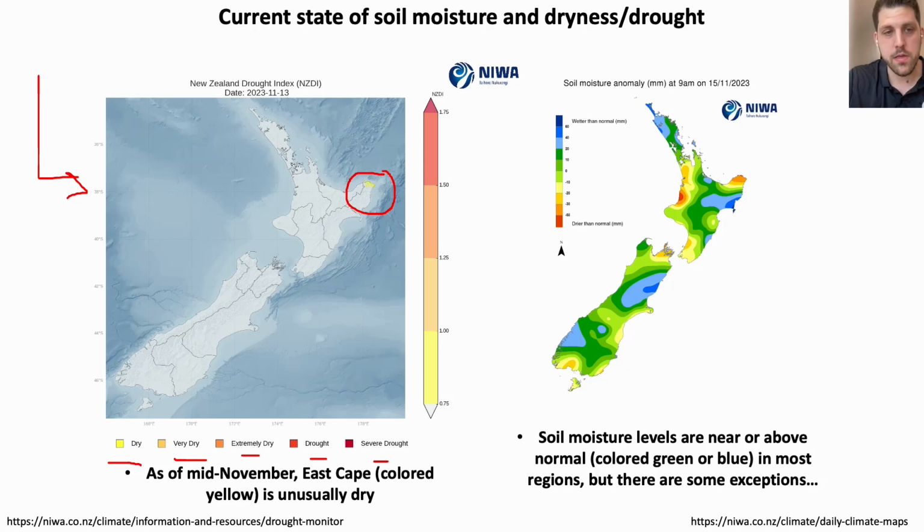One of the inputs to the drought index is soil moisture. So on the right-hand side, we have soil moisture as a difference from normal. Again, a real-time analysis of that. And this takes into account all of the climate stations that NIWA has across the country to build that national level picture of soil moisture. And anywhere you see the green or blue shading, that indicates either normal or above normal soil moisture. And there's quite a few regions at the moment that are experiencing either normal or above normal soil moisture.